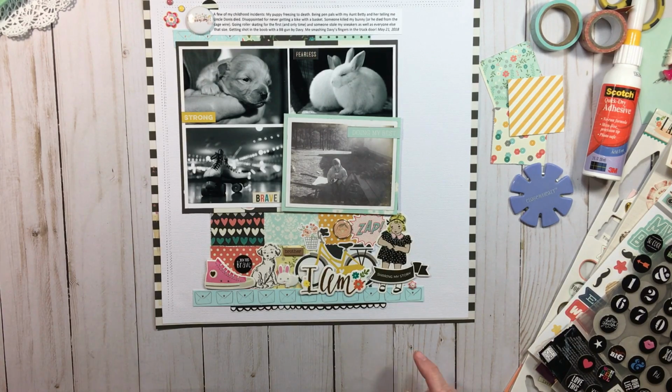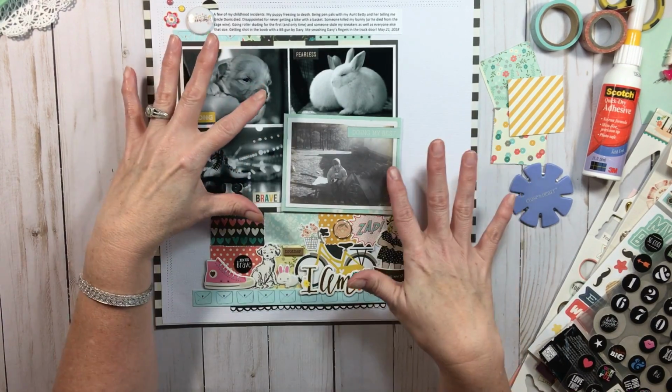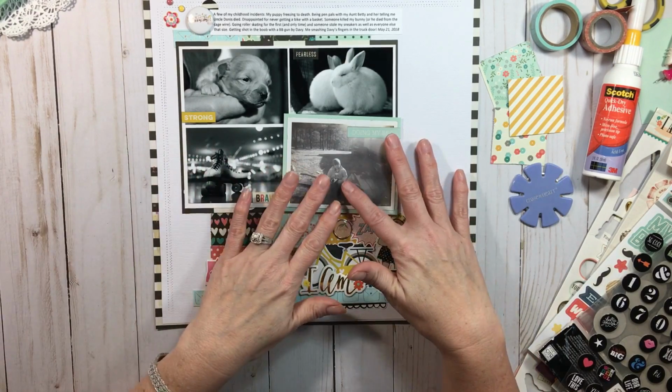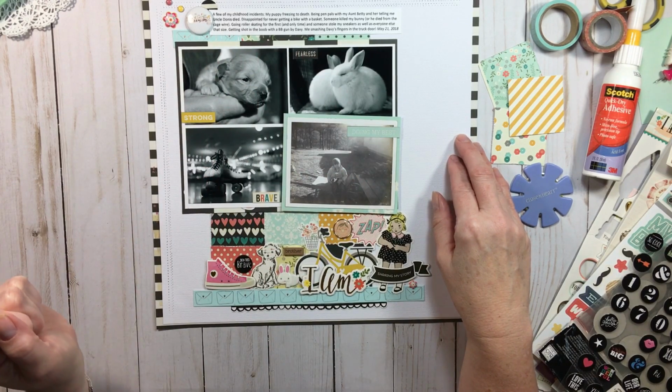Okay, so my photos, I did them in a grid. And then because this was my special photo, I matted it and then I put it on foam and I tilted it just to give this a little more precedence on the page because I wanted it to have more presence because this was my special photo. These were just representation of my story.